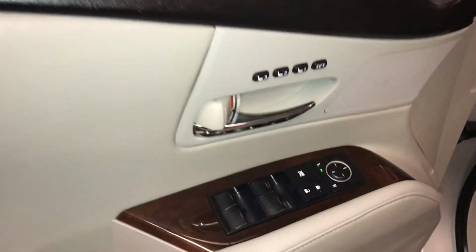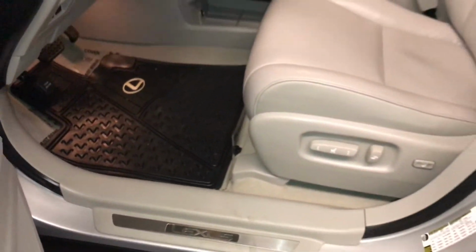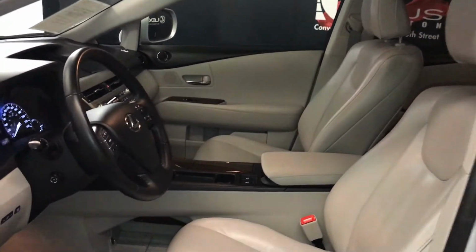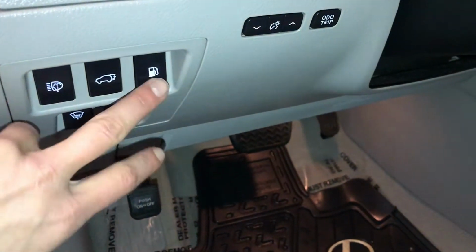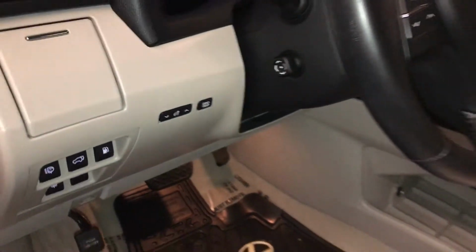Driver's seat memory, powered windows, locks, and side mirrors. Power adjustable front seats, they both have a lumbar support. 10 airbags. Cup holder. Controls for your headlamp washers, trunk gas cap release, windshield wiper de-icer, odometer trip and dashboard lighting.